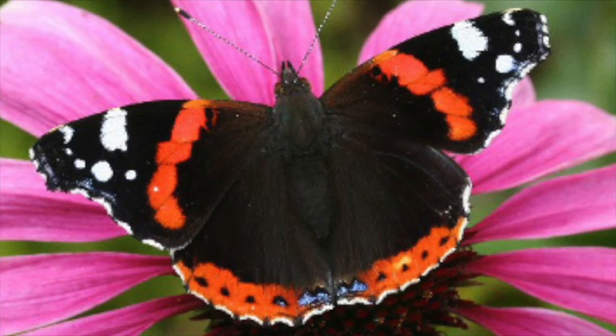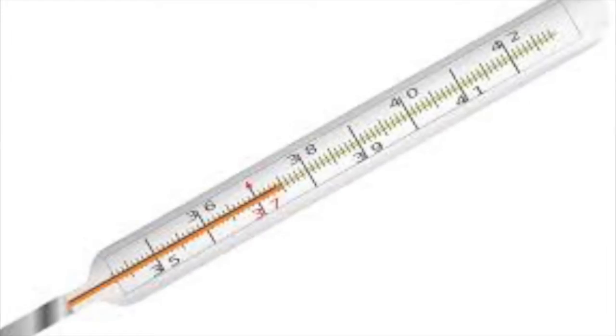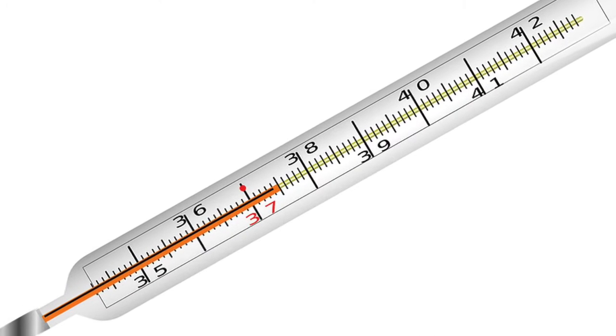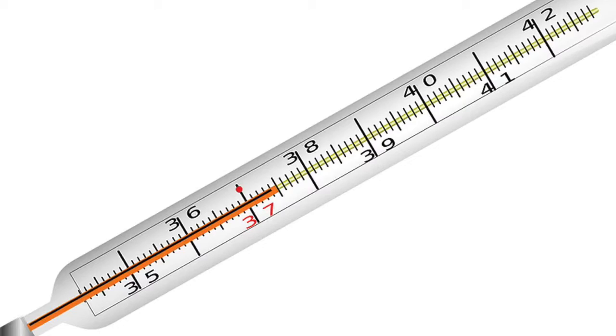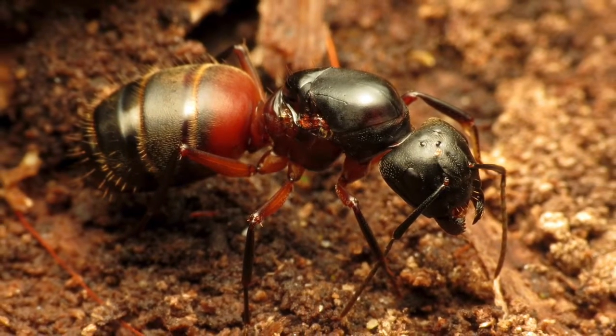When it gets too hot, the red admiral butterfly tends to move further north and stay until they're ready to go south. However, with climate change increasing, they do not know when to go back and forth. To reduce the effects of climate change, we should stop burning fossil fuels and try to use more solar energy.